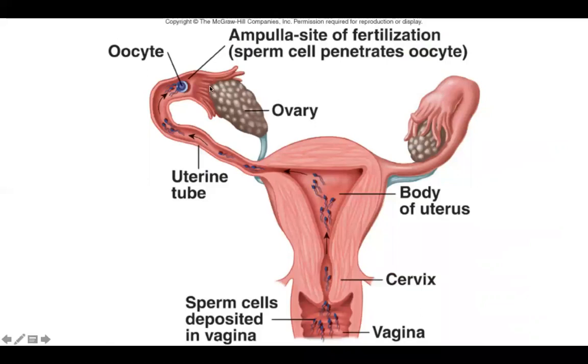But these are the ovaries, or the ovary, one on each side. They are where the follicles are maintained, which have the eggs in them. Once a month, the most mature egg will be released. It's called the ovum or the oocyte.